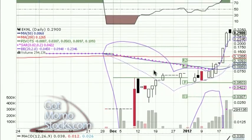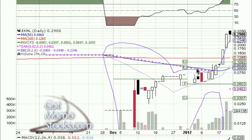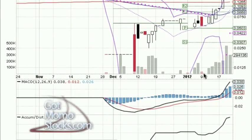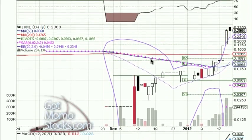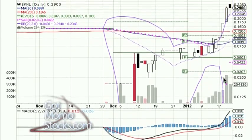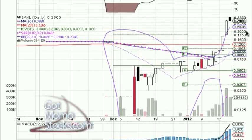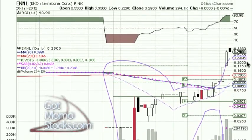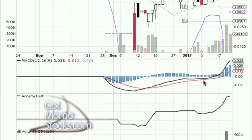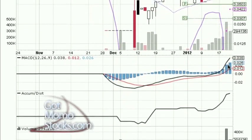We also have the parabolic SARs. Throughout December, until we alerted, it was on the top, which shows downward pressure. But as soon as we alerted, the parabolic SARs, which are these purple dots here, flip underneath and show upward momentum and support and continued long-term movement. We can also see an increase in volume and momentum through the MACD line.